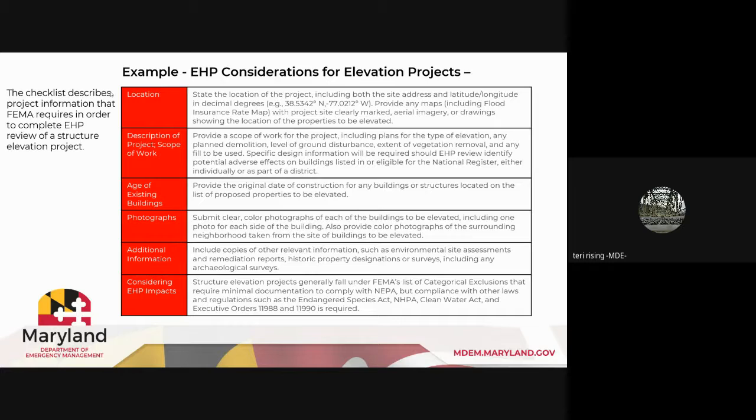So that is really, really important to think of, right out of the gate, because it's very common to find a building over 50 years of age for an elevation project. It may not be historic, but you still need to consider the impact to it. Include the age of the building, the original date of construction, for a building or the structures, if there's more than one, located within that group proposed for elevation. Submit clear color photographs of each of the buildings to be elevated. We're going to talk a little bit about that later on, including one photo for each side of the building. Provide color photographs of the surrounding neighborhood taken from the site of buildings to be elevated. That's to provide context.